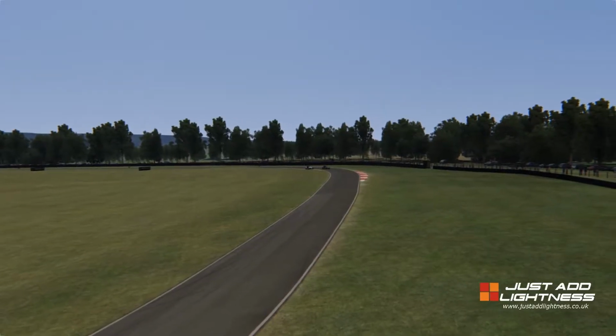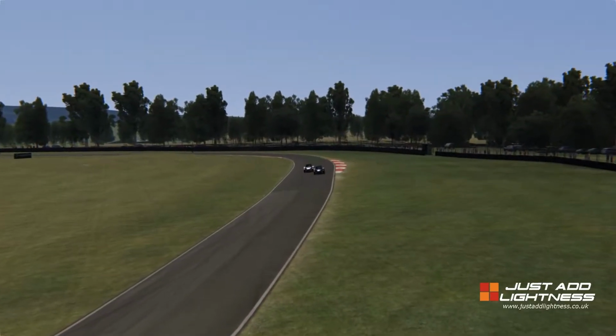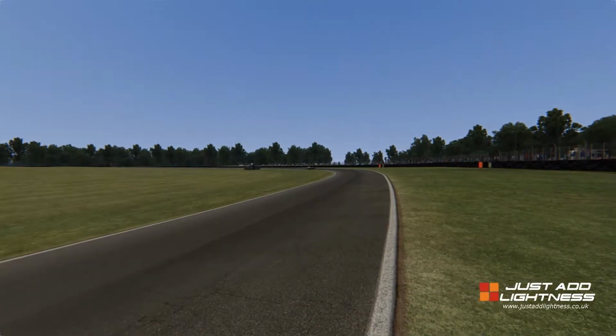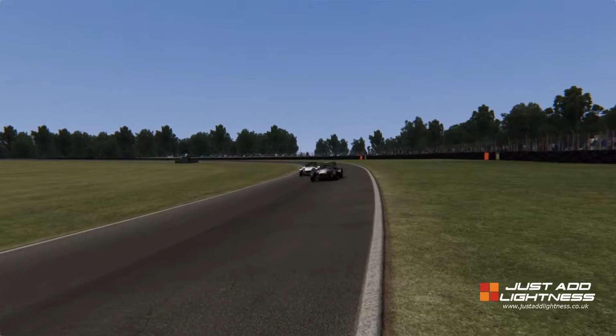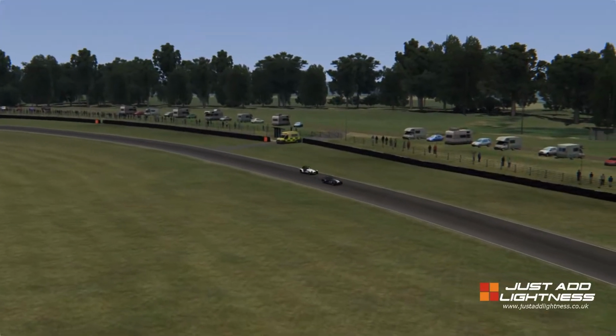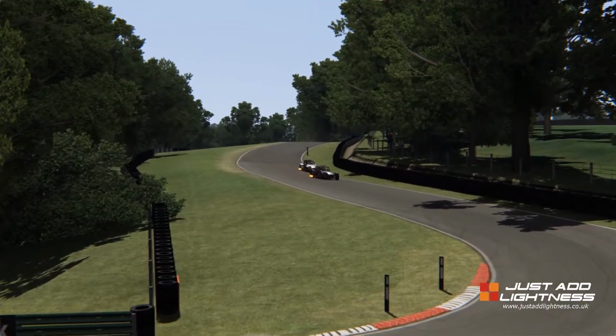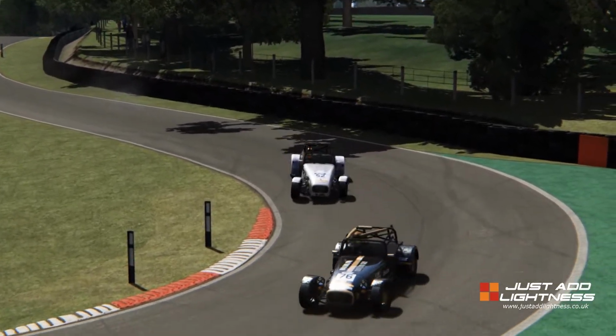There were some good battles throughout the race. Mark Rodman here putting huge pressure on Richard Hoare. This would ultimately resolve itself in Rodman's favour when Hoare ran wide coming out of Hairpin.